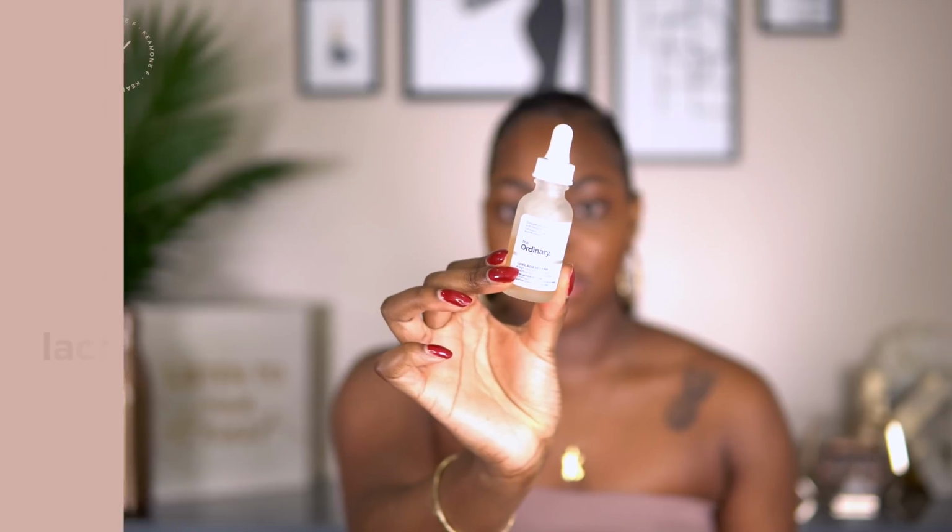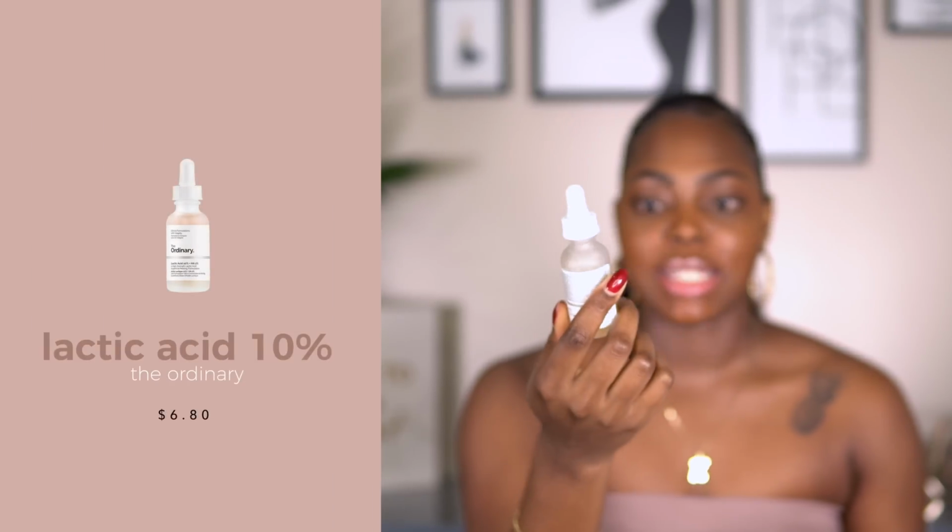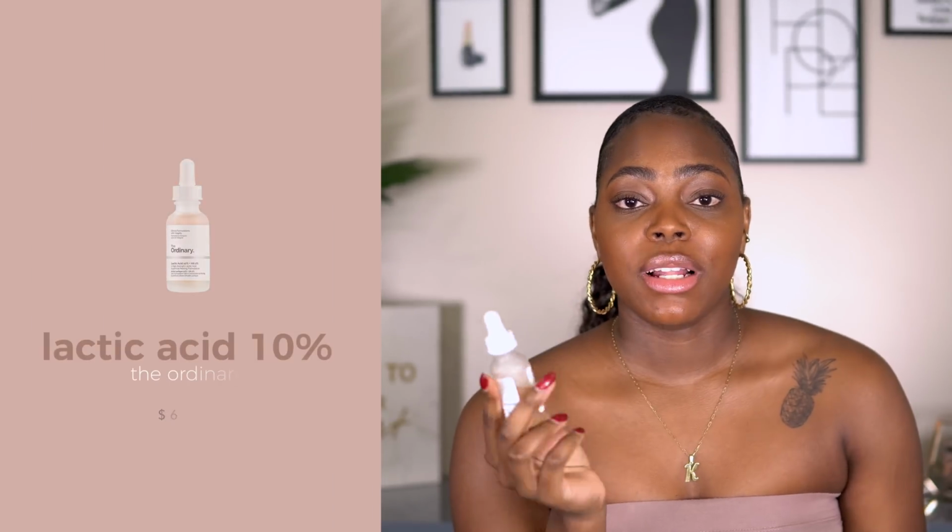Another chemical exfoliating serum that I like is the Ordinary Lactic Acid 10%. This one is gonna be a lot more gentle than the Pharmacy because it only has lactic acid as opposed to lactic, glycolic, salicylic, and all that other stuff that the Honeymoon Glow has. So this is definitely going to be more gentle, and I think this is a nice starting point for people who are just getting into it.